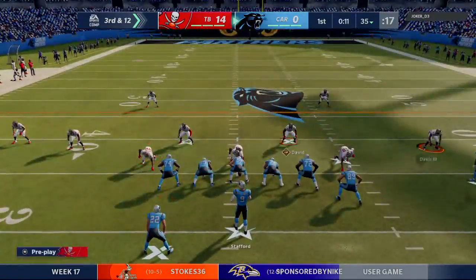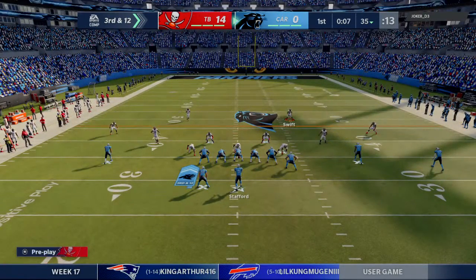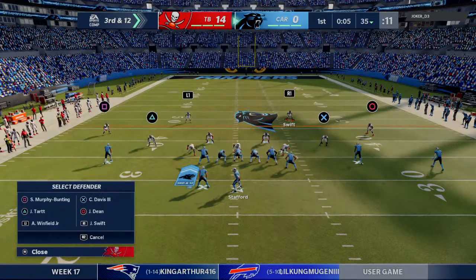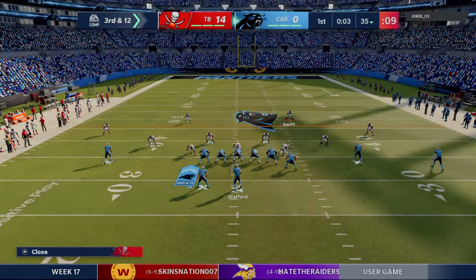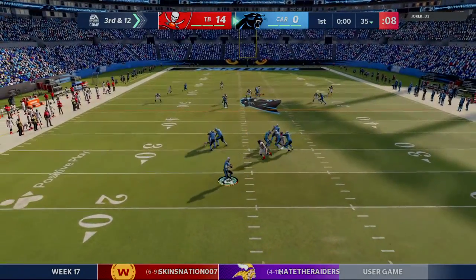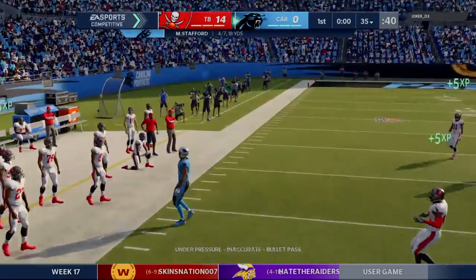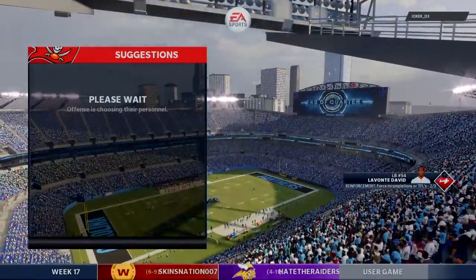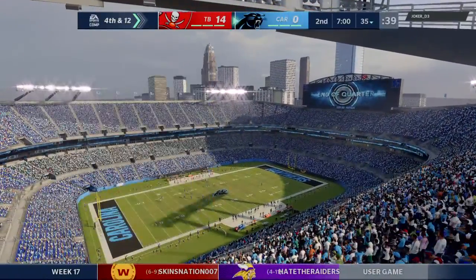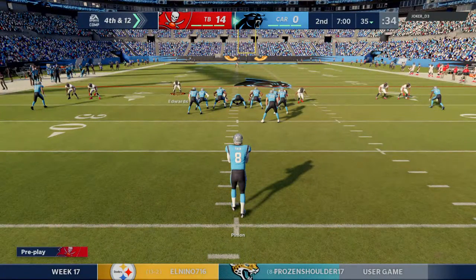The last catch took him 2 yards in the wrong direction, so now what can they do on 3rd? Stafford looks to throw again. And that will be incomplete. They couldn't hook up on what's going to be the final play of this first quarter. 14-0 the score. This is the NFL on EA Sports.